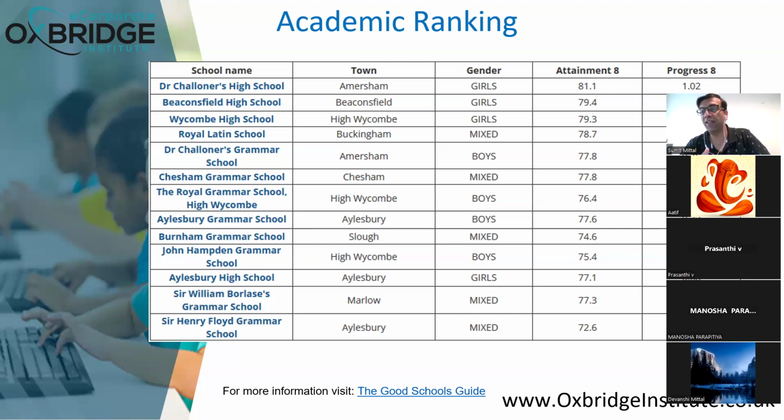Progress rate measures what their level was in these 8 GCSE subjects when the students came into the school, versus what the level was when they left the school. So what has been the change, or what has been the value added by the school? In this particular list, we have sorted it by progress rate scores. We think that's a very good indicator of how the school is contributing to the child's development. And we have this ranking of the Buckinghamshire schools for you to consider.